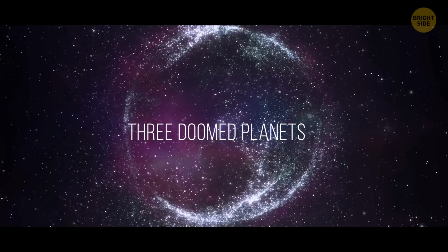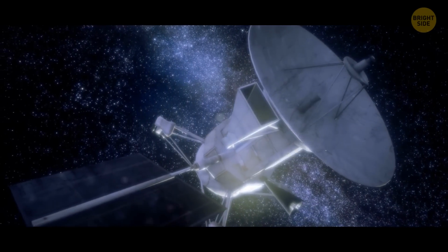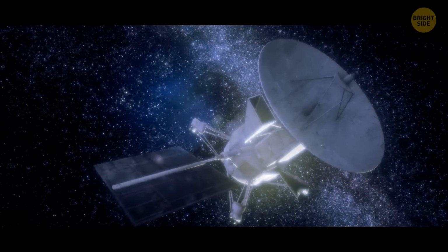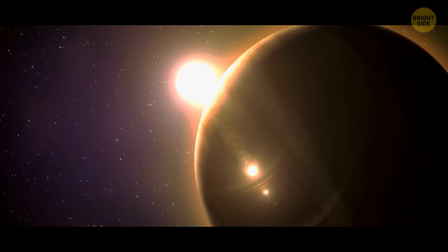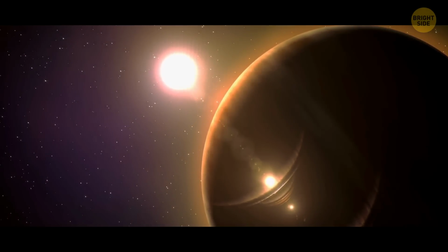Number 4. 3 doomed planets. Astronomers made a shocking discovery of 3 planets that are circling in a dangerous dance next to the slowly fading stars. Just a decade ago, scientists never even imagined such planets could exist. These gas giant planets, similar in size to Jupiter, orbit way too close to their slowly fading stars.